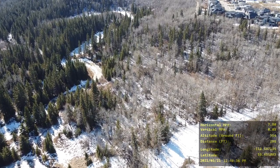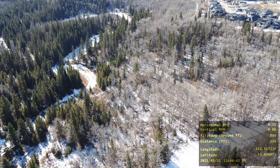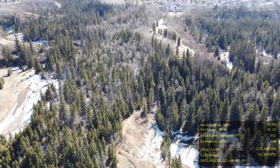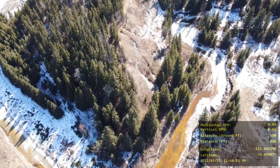Okay, now we're starting to see some of the creek. Some of it's frozen actually. And you can see the beaver dam in the center there moving to the right. And this is the part where we're gonna split off into the second drone video because I wanted to take pictures of this cliff face here.